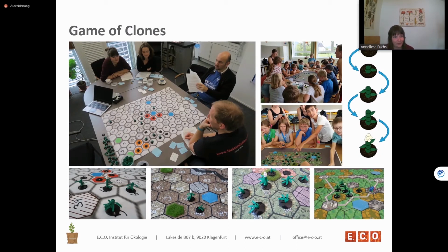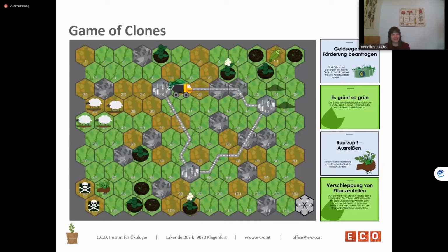So the four of us here sat together once a week to work on the rules of the game. And here are the different stages of the game. It got more and more professional, and we tested it many times with children to work on the game rules. So here you see the game.